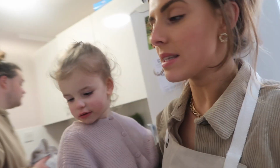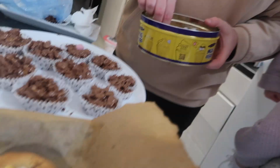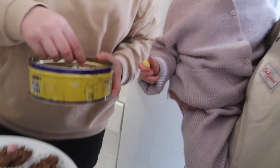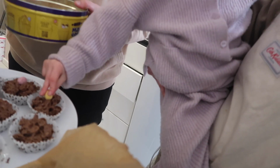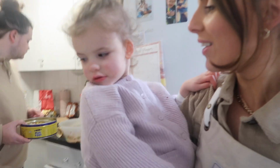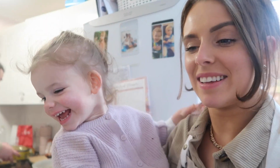Oh, yeah. Oh, we need to add the Easter bit. We need to add the mini eggs on top. Oh, yeah. We need to do that. Ready? Lulu, want to do one? That's it. Do a variety of colours. That's it. Oh, does this all look so yummy?